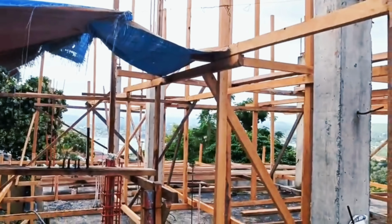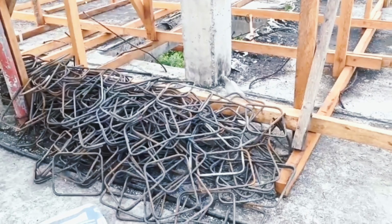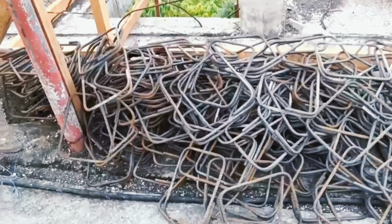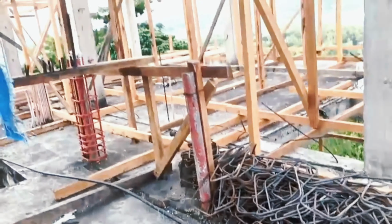We had to get over 1,000 pieces of coco lumber just to build the scaffolding for this project. It's kind of cantilevered on the edge of a mountain, so you've got a lot of scaffolding that's got to get built in order to effectively build on the job site.